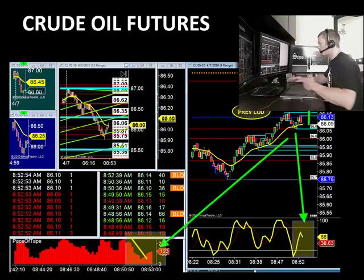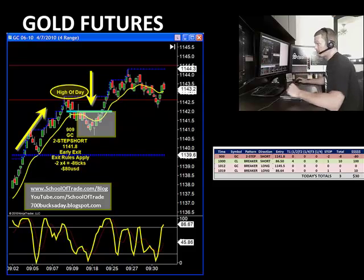Now let's take a look at the first couple trades we took today, and let's see if we did a very good job. Obviously, price action was very difficult today. First trade of the morning here on the gold was at 9 o'clock.